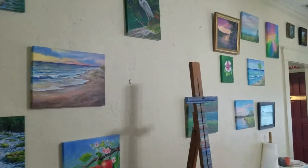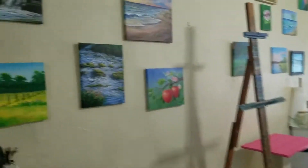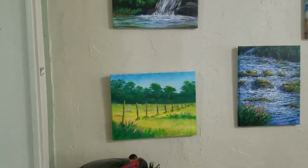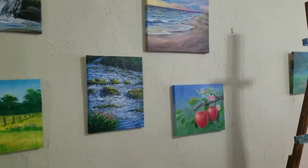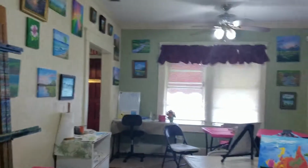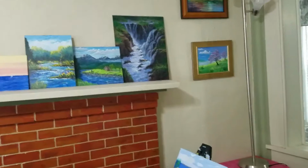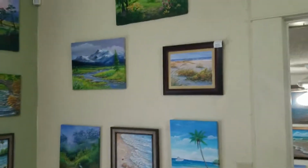These are demo paintings in the teaching area. I have done these with my adult class step by step, and then my younger students can also do them if they choose. More of a guide. They can change colors, rearrange things. I really encourage individuality and originality and not just copying exactly. And there's more demos there, and here's some demos over here and there.